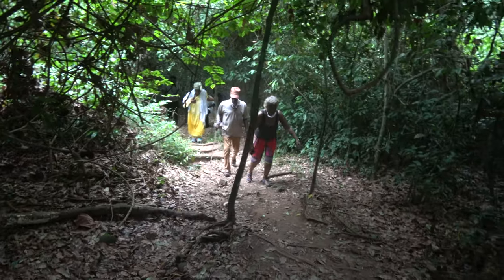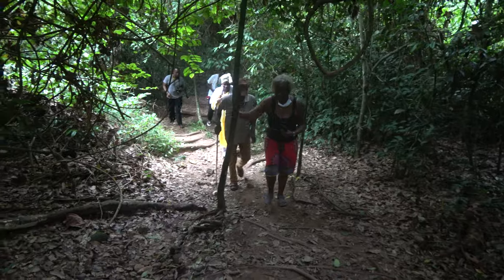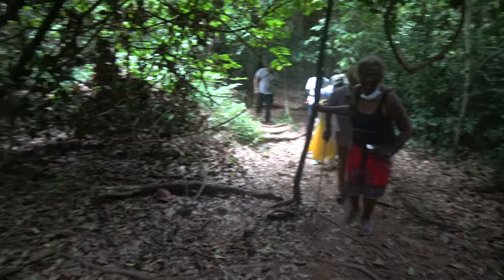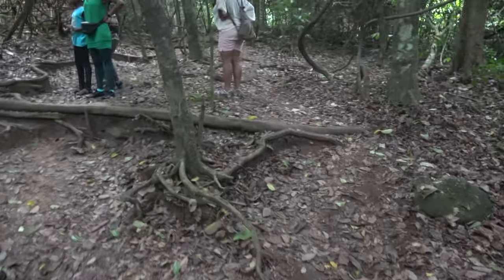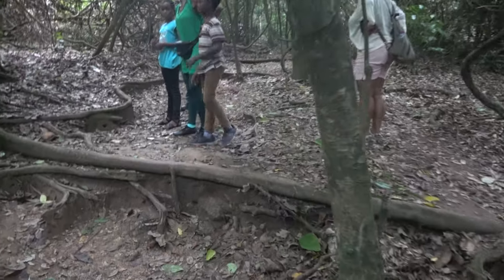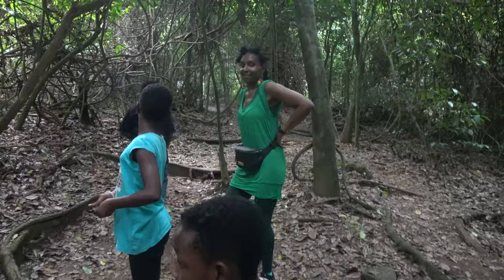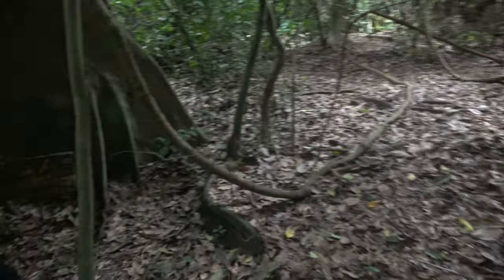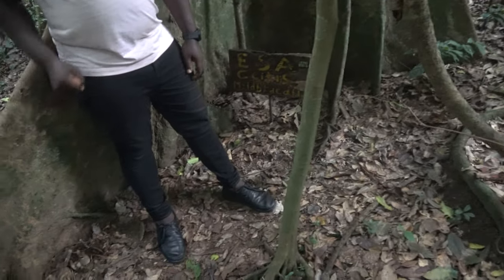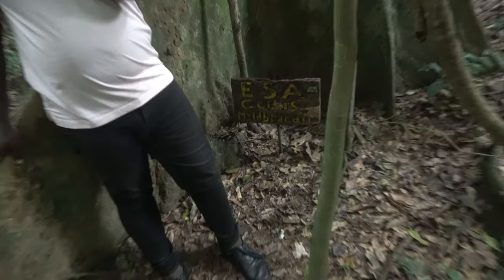There you go, we're almost at the Canopy Walk Bridge. Almost there? We're getting there. We're almost halfway. Halfway? Yeah, we're way past halfway. Oh, this is halfway? The bridge is right there, and once you do the bridge, we'll just come on down. Okay. Be careful where you step on. Thank you. You can come around.